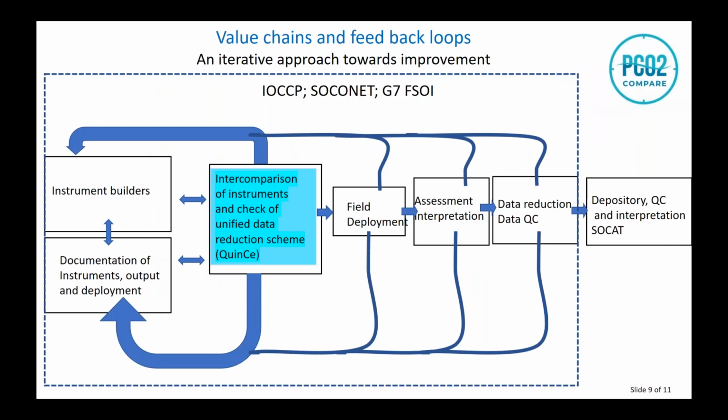Also, a bit of advertising. This part of the value chain, we've worked on over many years and under different organizations, but I think this is really going to improve a lot. We started with the idea of getting a separate entity, with a catchy acronym, SOCONET, which IOCCP was very involved with, but now it looks like we have got traction within the G7 Economic Forum, which has a component, the Futures of Seas and Oceans Initiative. It's very promising that there will be support from the G7 going to IOCCP to strengthen this component of our value chain. Next slide.